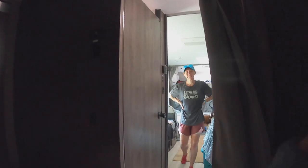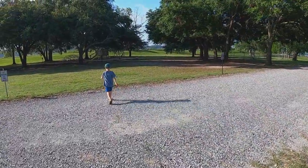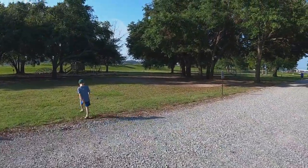Good morning. Good morning. Good morning. Good morning. How'd y'all sleep last night? Good. Yay. Did you sleep good, Mama? Yay. It's a hot morning. Woo, it is summertime. Yes, it is. Hit the playground, the doggy park.